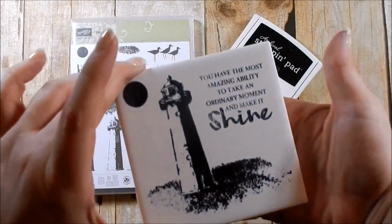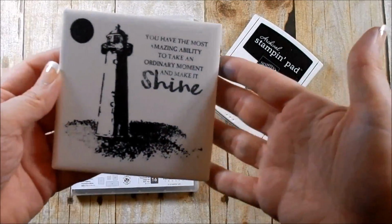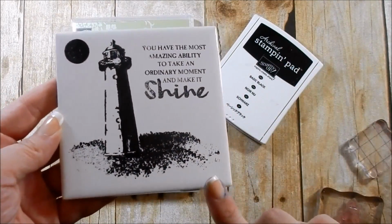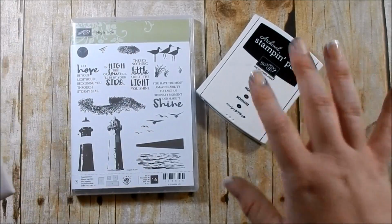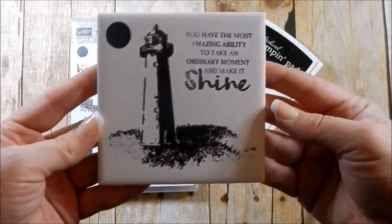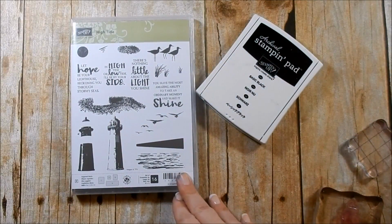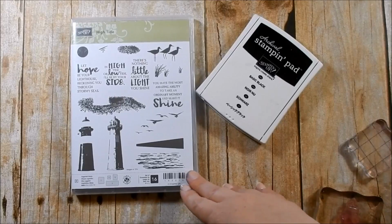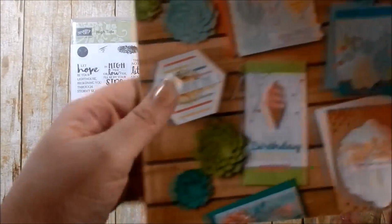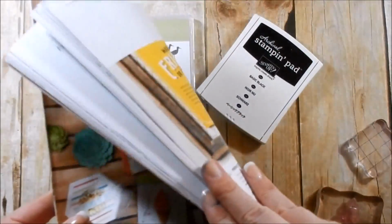And for those that don't know, this is just an idea. If you're interested, I thought it would be fun to make something different other than a card. And I think this stamp set is perfect for a coaster, especially as a gift. So the High Tide stamp set comes from the Occasions catalog. The Occasions catalog runs through May 31st, so you have until May 31st to purchase any of these products.